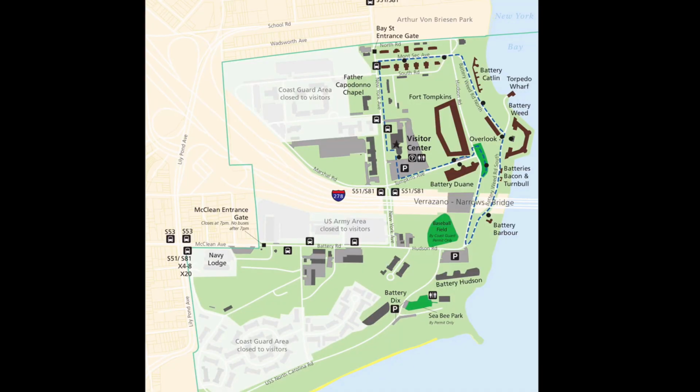Here's a close-up visual of that map that we were given at the Welcome Center. It's really helpful because it shows you ways to get there from the highway, as well as what public transportation you can take to get here. It also shows you where all the different stops are. A few that we went to were the Overlook, Fort Tompkins, and Battery Dunn. If you notice, there's also a really awesome beach, a chapel, and a park. So you guys could go get breakfast or lunch and head over to the fort for a really nice day.